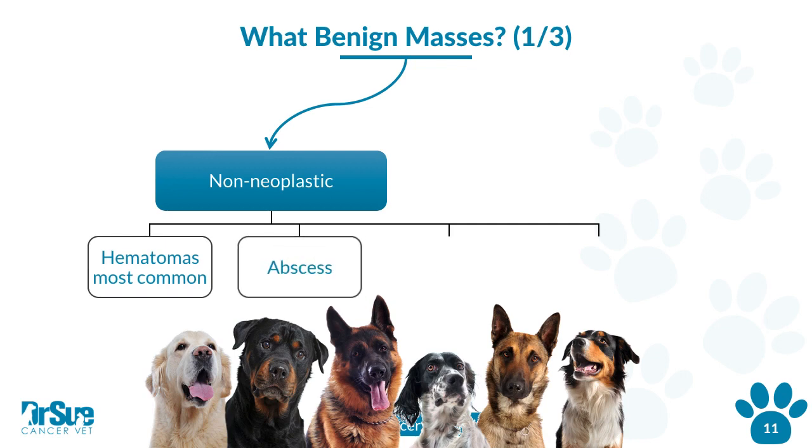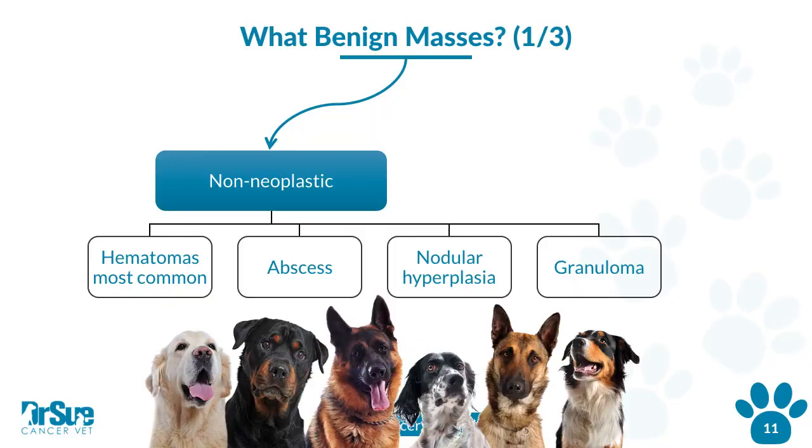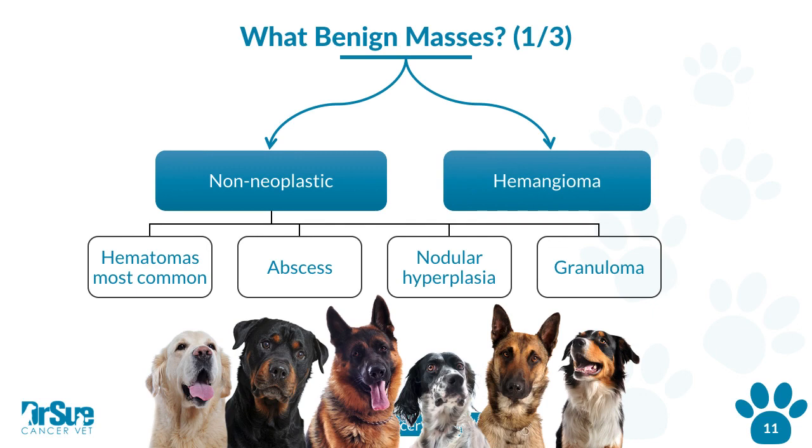Sometimes we just see something called nodular hyperplasia. That would be something else that's benign. But we could see granulomas in the spleen as well. So these are all non-cancerous things that we see in the spleen. There's also a benign tumor called hemangioma. So again, those typically make up about 1/3 of the non-malignant masses that we see in the spleen.